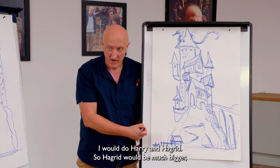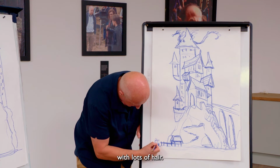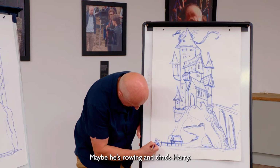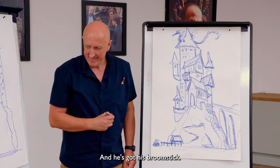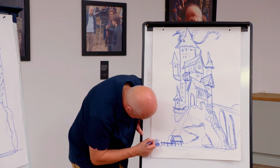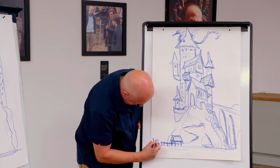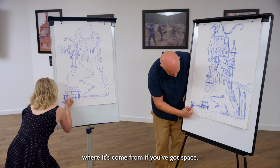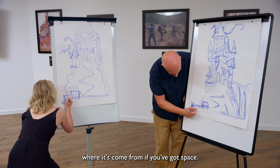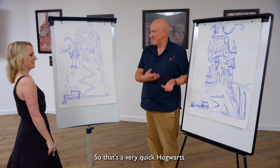I'm going to do Harry and Hagrid. So Hagrid would be much bigger with lots of hair. Maybe he's rowing, and that's Harry, and he's got his broomstick. And then Hagrid. And then you could draw little bits of water, sort of where it's come from, if you've got space. It's meant to be Hagrid and Harry. So that's a very quick Hogwarts.